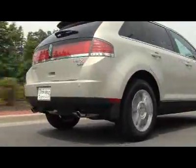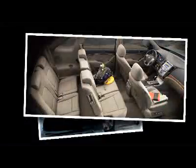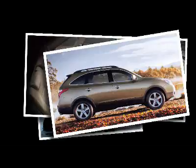When Hyundai is making the Veracruz luxury crossover with a bigger engine, 7 passengers, and all-wheel drive as standard equipment for $40,000, it makes you kind of scratch your head.